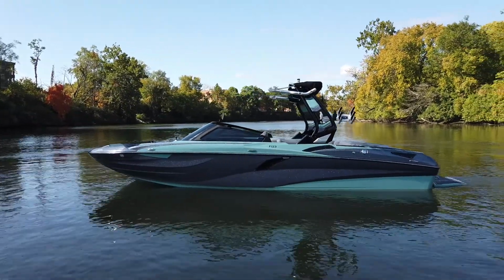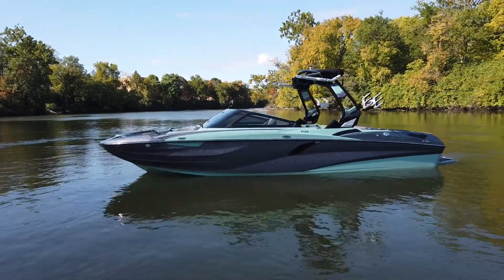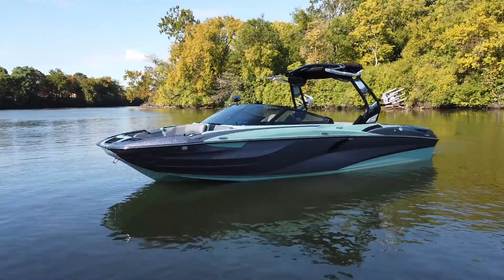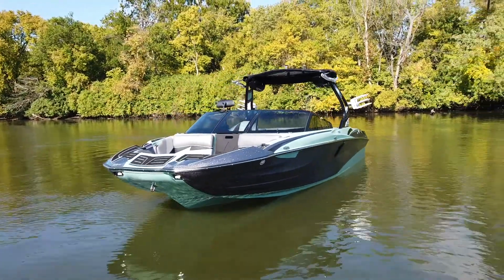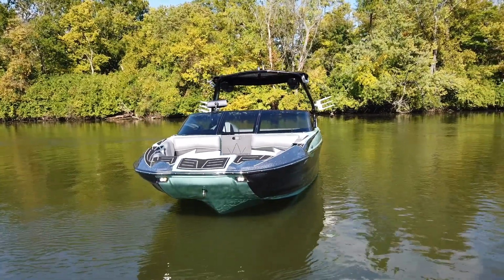And right as we make our way around, the sun goes behind a cloud. Hopefully you got a good look at the metal flake the first time around, but there's a lot of depth of color to that flake. There's a lot of blue and gold mixed in there when you get direct light on it. But just a really pretty boat inside and out. So let's hop inside and take a look at the features and options on this Fi23.